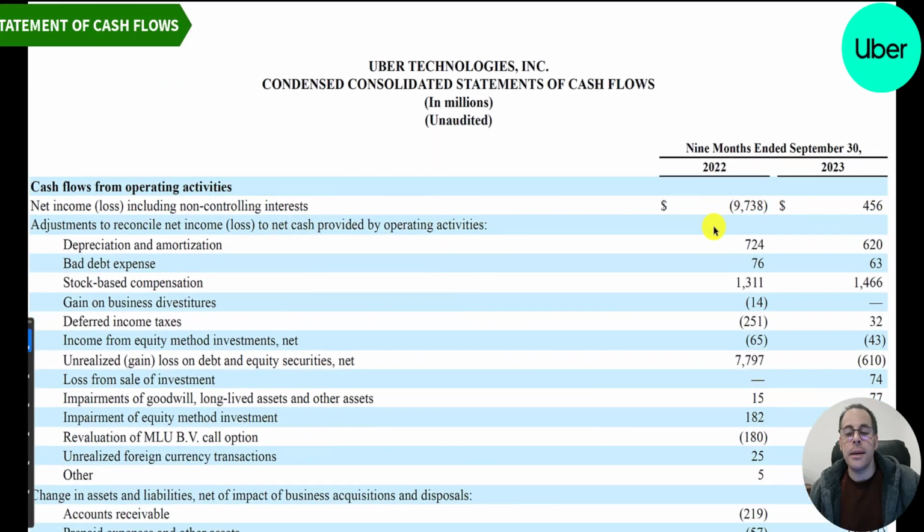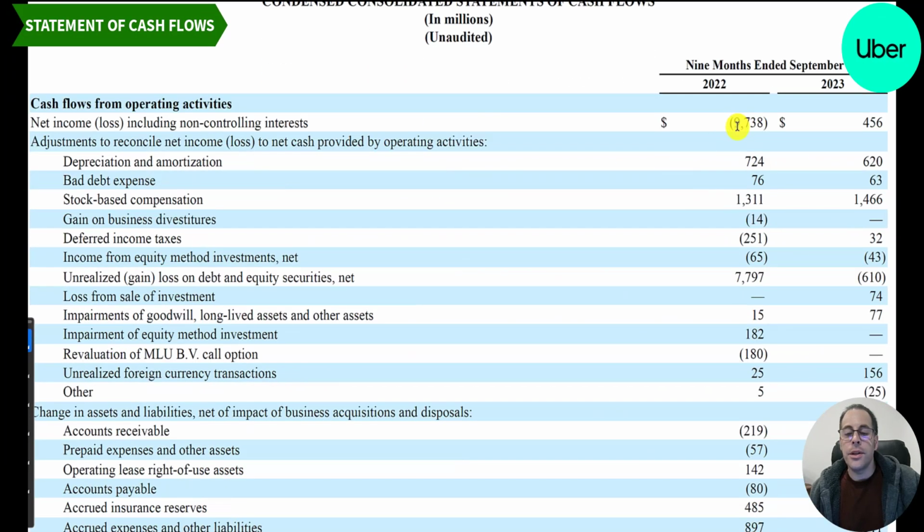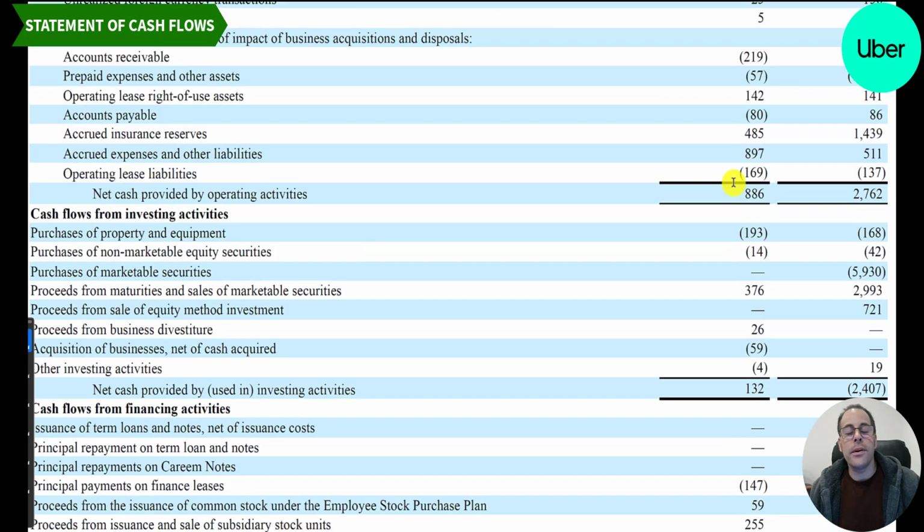Let's take a look at their statement of cash flows. This is for the trailing 9 months. And the first section is operating cash flow. That's how much cash a company generates from its operational business. In 2022, it was $900 million. 2023, $2.8 billion. A big improvement.